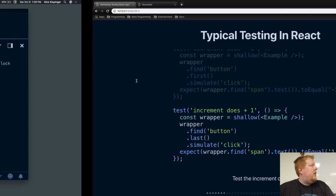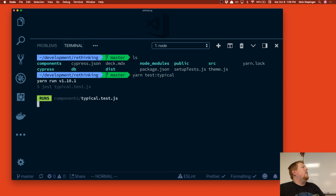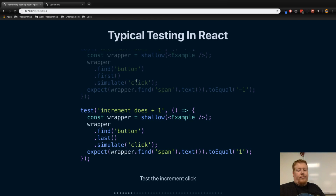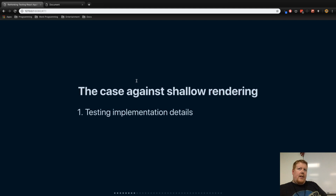All right. So if we run those tests, we'd expect, we get 3 passing tests, right? So again, I'm talking about maybe moving away from shallow rendering a little bit. I don't rely on it as much. So what is the case against shallow rendering sometimes? It can force us into thinking about testing the implementation details. Those previous tests look fine, but we'll see as we show some other examples that the API of shallow rendering coaxes you into testing the implementation details. What you really want to be focusing on is the actual functionality of the app.